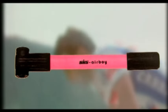At the end of the 1980s, SKS sets a new trend with the development of the first mini-pump, a lightweight pump named Airboy, a trend that a few years later will revolutionize the whole market, the mini-pump.